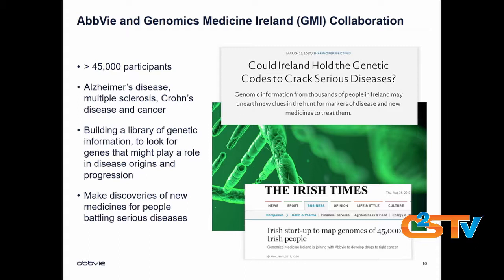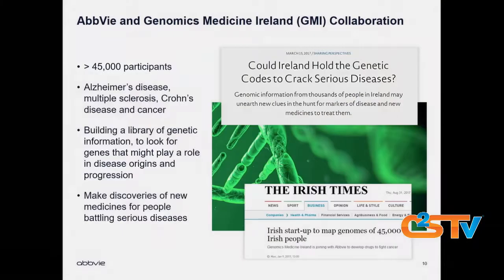So at AbbVie, we're tremendously excited by the power of human genetics and omics technologies in general. And we've set up a number of collaborations across the globe to leverage the power of human genomics. We have collaborations in Finland that allow us to access the sequences of 500,000 people. In the United Kingdom, a collaboration allows us to access 250,000 patients as part of the UK Biobank. And last year, we entered into a collaboration in Ireland with a company called Genetics Medicine Ireland. Ireland has a very homogeneous population, which offers advantages in terms of sequencing human genomes and then finding linkages to disease.